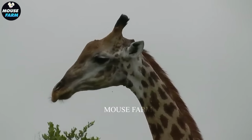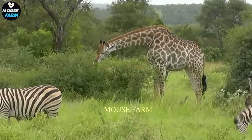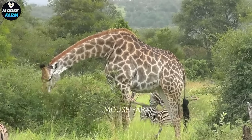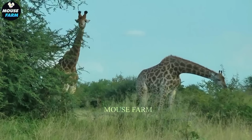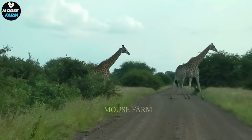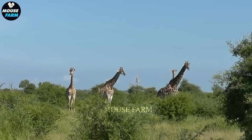Giraffes are an unmistakable 19.2 foot tall invasive species. With their long necks and spotted coats, they dominate the African savanna. Once considered a conservation success, their growing numbers are now posing an unexpected challenge.